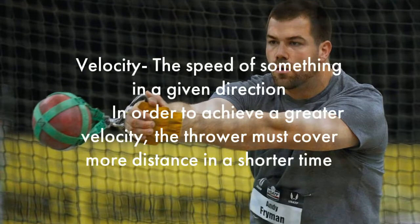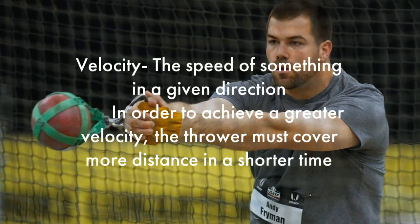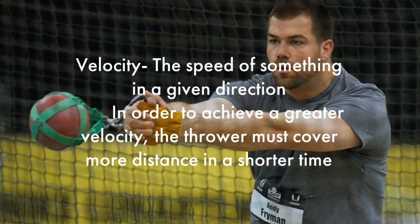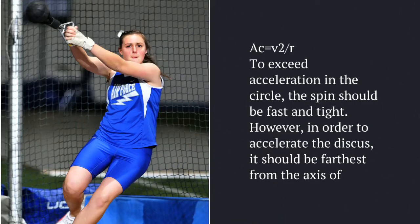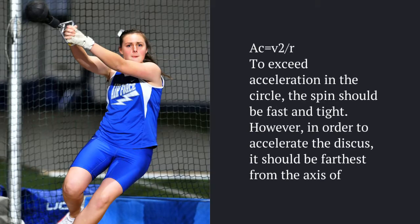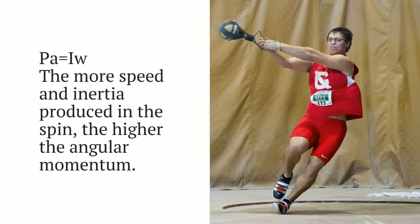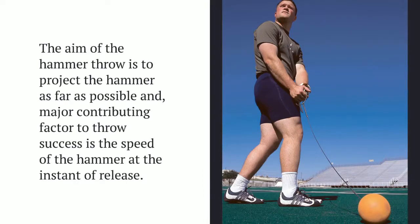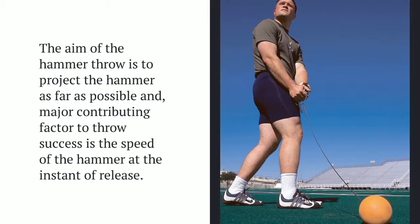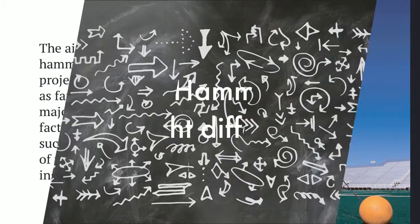Velocity, the speed of something in a given direction. In order to achieve a greater velocity, the thrower must cover more distance in a shorter time. So the aim of the hammer throw is to project the hammer as far as possible, and a major contributing factor to throw success is the speed of the hammer at the end of release.